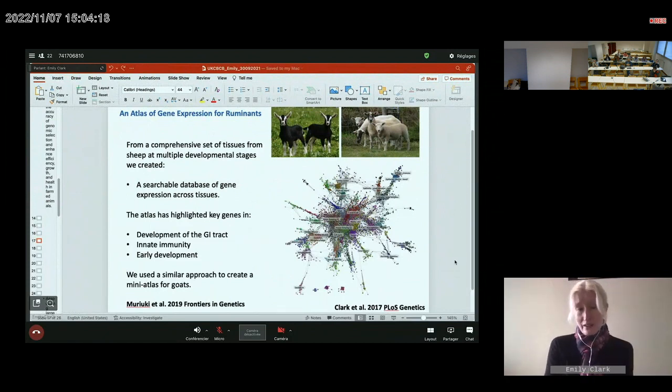So we were able to create this atlas from a comprehensive set of tissues from multiple developmental stages, and basically created a searchable database of gene expression across tissues. So this is the atlas on the right. Each little ball is a gene, and each line is how connected it is to other genes. And the atlas highlighted key genes involved in development of the GI tract, innate immunity, and early development.